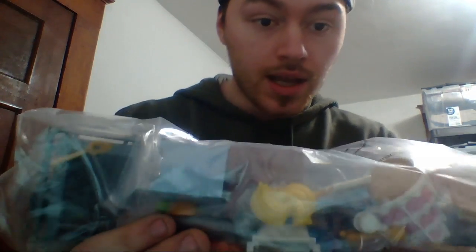Next, we have a fun little random play kit. This is Playmobil, to be more specific, and these are just a bunch of little Playmobil toys. This is lot 5 out of 6. I've already sold lot 6. Oh no, I've sold lot 4, and this is lot 5. Lots 1, 2, 3, and 6 are still available. And it's just a bunch of cool Playmobil pieces.